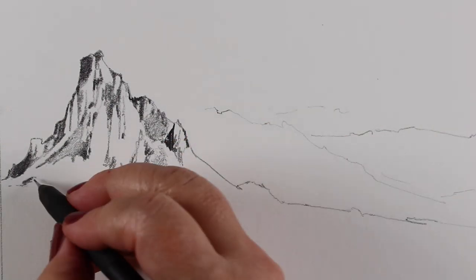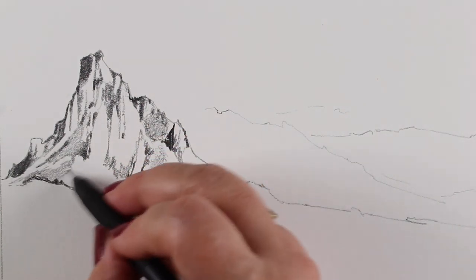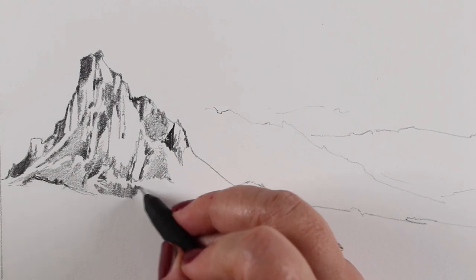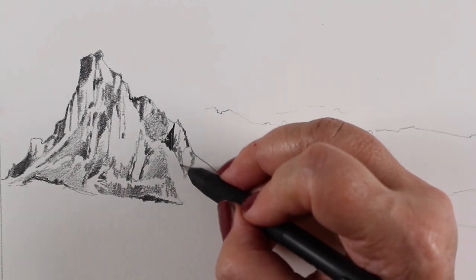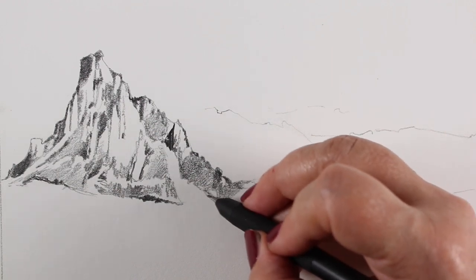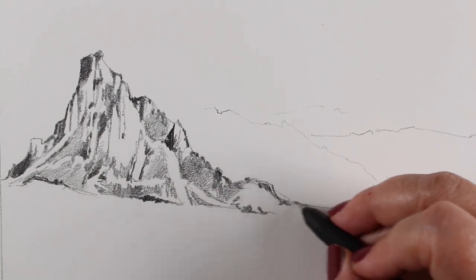This one's just going to be a landscape, and I'm just making up some mountains. My vision in my head for this is to challenge myself to make a misty, kind of stormy, but not yet raining day in the mountains.